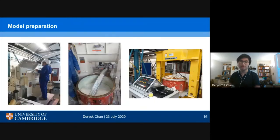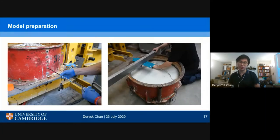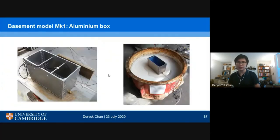So this is how we prepare each experimental model. We start with clay powder, put it into an industrial bread mixer, and add water to turn it into a gooey slurry. And then we compress it inside a hydraulic frame to get the clay to the consistency we want. We install some instrumentation into the clay and then remove it from the press and trim it to a desired thickness. In the meantime, we prepare the structural model.